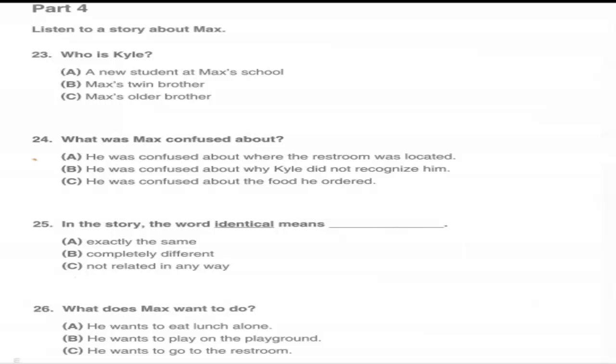Number 24. What was Max confused about? A. He was confused about where the restroom was located. B. He was confused about why Kyle did not recognize him. C. He was confused about the food he ordered.